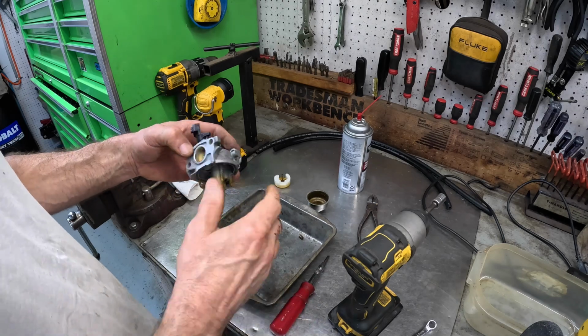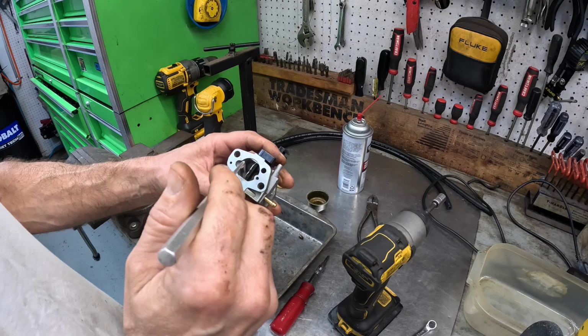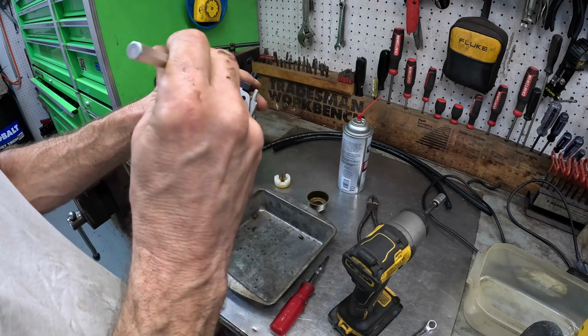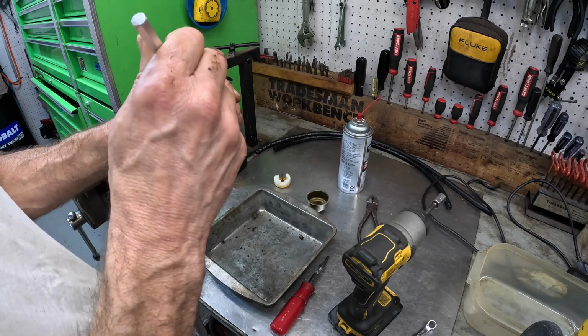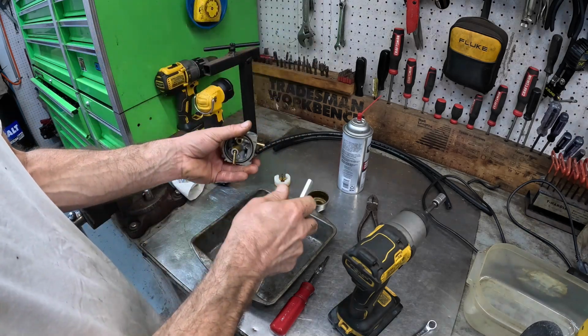Come out of there, emulsion tube. I ain't scared of you. There we go.